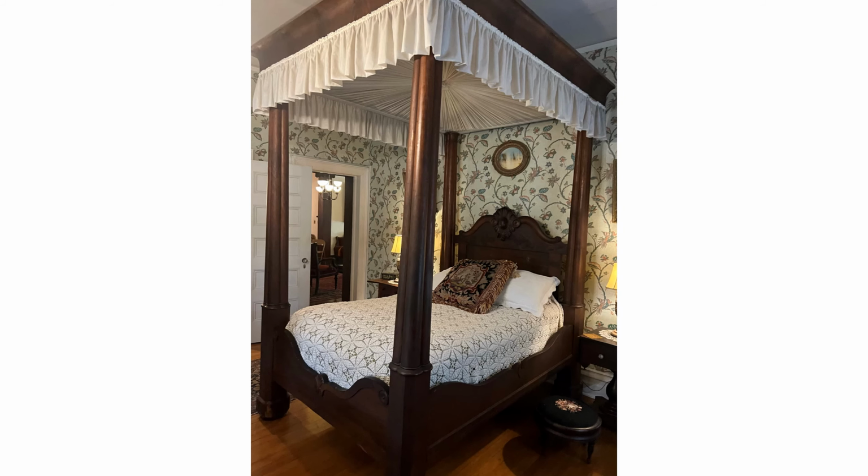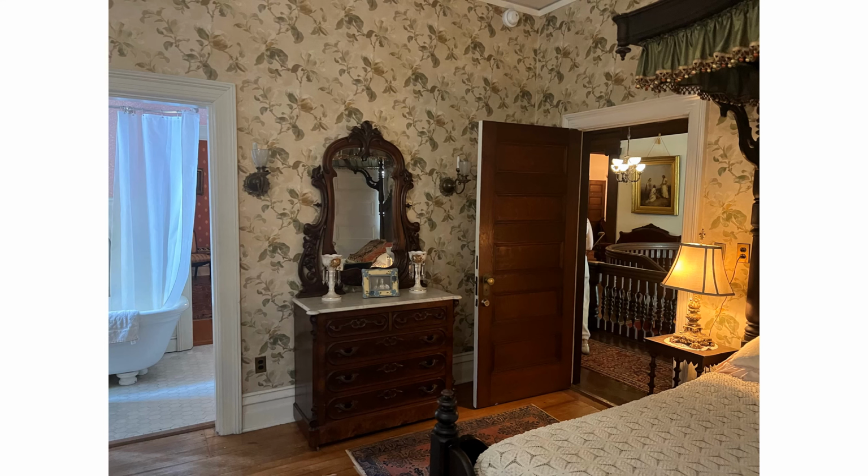Here's another beautiful canopy bed. One thing he mentioned to us also on the tour is the tallest member of the Cruikshank family was 5'3". So the beds were designed for the residents, and they might tend to be on the short side. And this is a view from a bedroom looking out towards the central hallway as well as to the bathroom on the left. It's a very nice open floor plan.